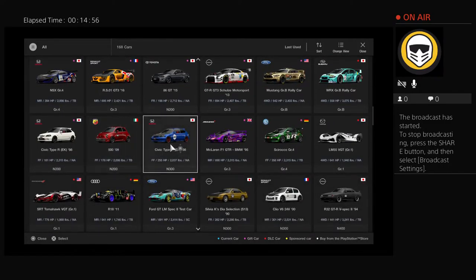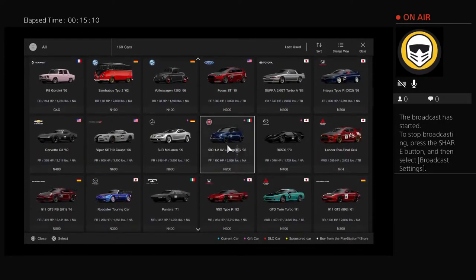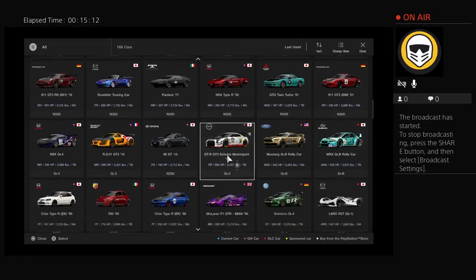For example, these two Civics, the Civic and the Integra. I was thinking about doing a few episodes of the Integra, the Civic, and the ST, because I've owned an ST and I do remember the way I used to take it in the canyons and I loved it.